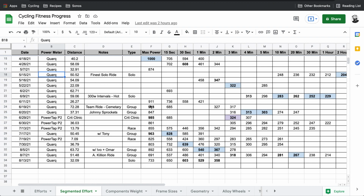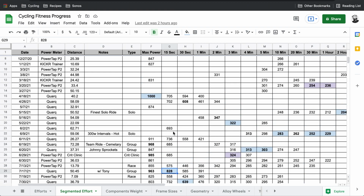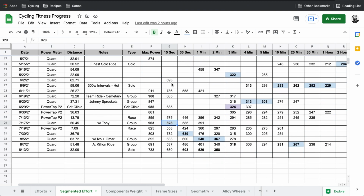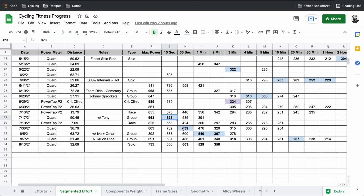Starting with this 15-second effort here, the cells that are highlighted in blue are my personal best with the Quarq power meter. 820 watts for 15 seconds is pretty good in my opinion, especially when you look at some of these past numbers. Even with the PowerTap, 785 watts, and that was back in November. Now moving forward, it's been about 9 months.